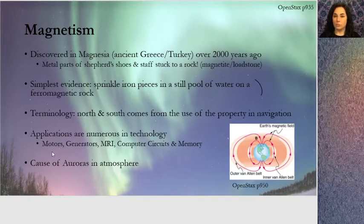This is how electric motors work, generators. MRI uses high magnetic fields. Computer circuits, there are elements in circuits that use magnetic fields, and computer memory is based on magnetism.